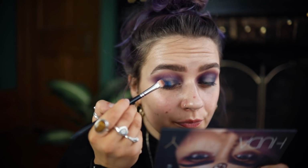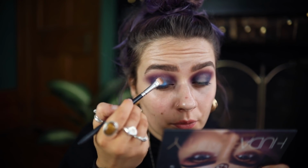I'm gonna double pop the lid. So I'm gonna start with this blue and then I'm gonna line it up with a purple. Ooh.